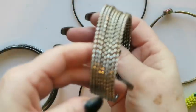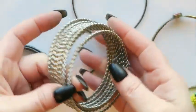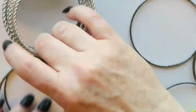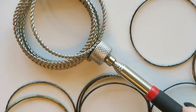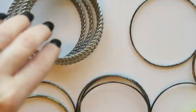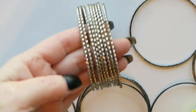Well, we'll stop there. All right, so this is a lot of bangles. These I will sell together. They obviously go together. Let's grab the magnet on these and see how they do. They are magnetic, but that is okay. My magnet grabs some earrings. These bangles I will sell as a lot.